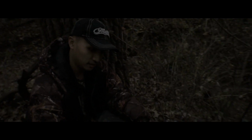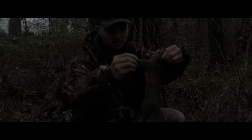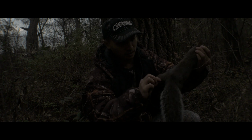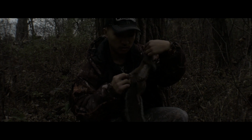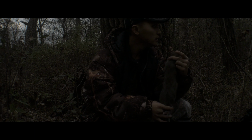Check that out, guys. It's a little young squirrel. 22 Magnum, full metal jacket. Put the bullet straight through him. That's the entrance right here. It went through the back of the leg here. Went through this way, went out this way. So right from the side here, exited right through here. 22 Magnum, man. Y'all gotta try it. It's a little bit loud, but I think it's better than the 17. Not too hard, not too soft. So it's like right in the middle. Yeah, nice little squirrel.